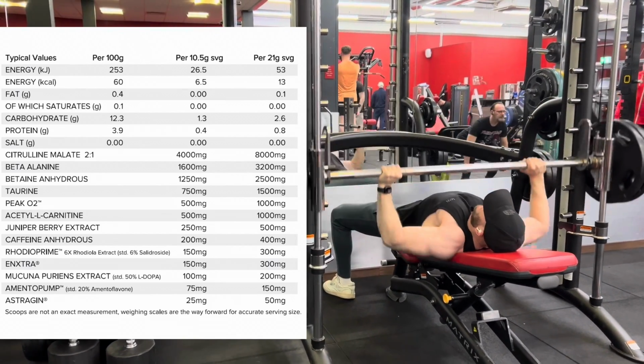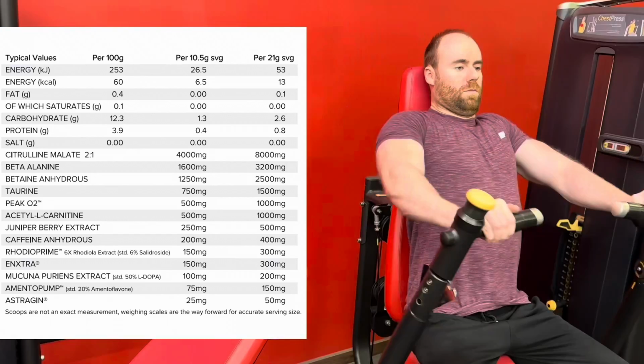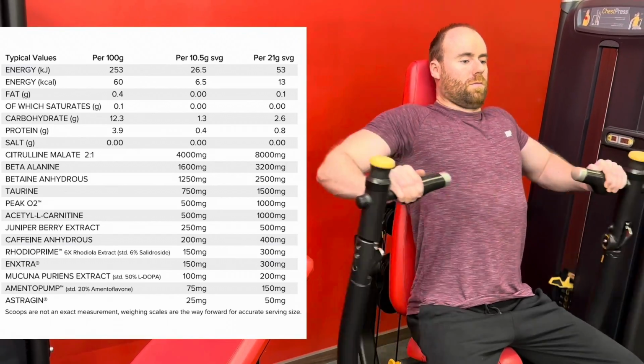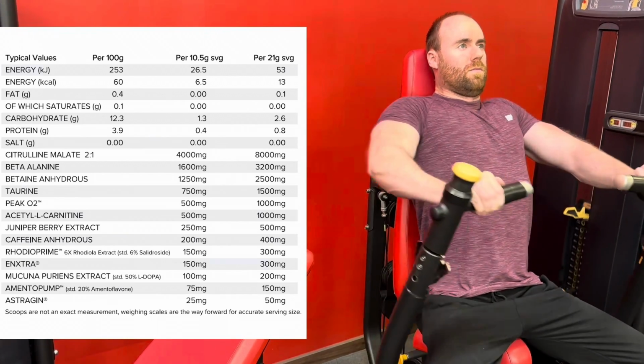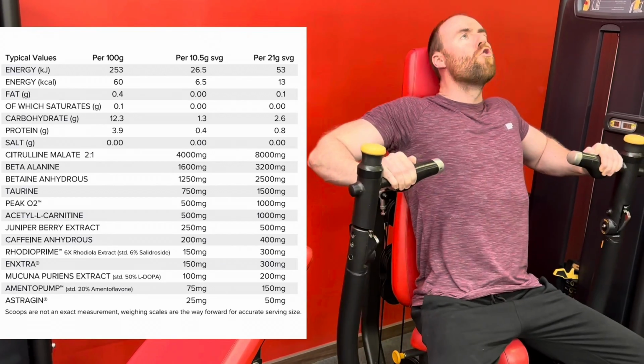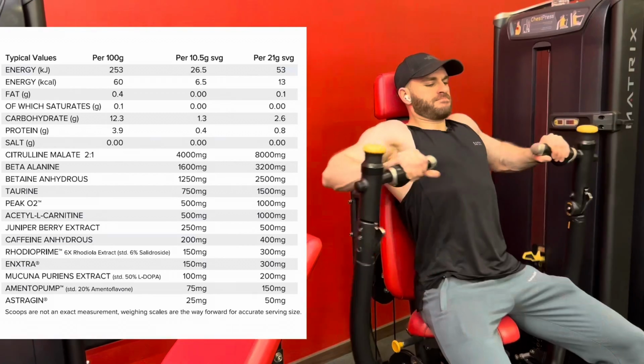Good, in there to upregulate any stimulants and also some other ingredients within the formulation. Nice. Caffeine anhydrous, 400 milligrams. Good, healthy dose of caffeine there, energy and stimulation. Nice. And then we've got Rhodiola Prime, which is a trademarked version of Rhodiola rosea extract, 300 milligrams. Good, an antioxidant with anti-stress mechanisms within it, so it's going to give you a nice calming effect in the gym. Yep, added to that focus.